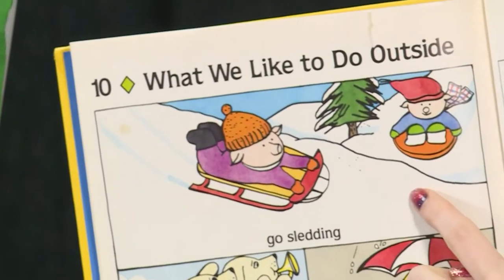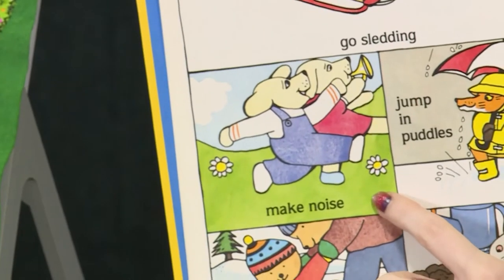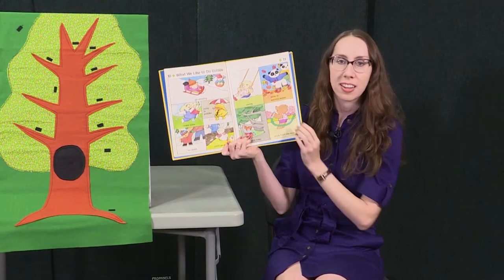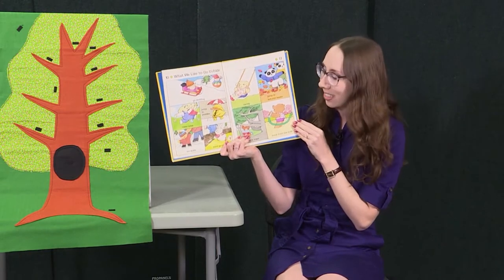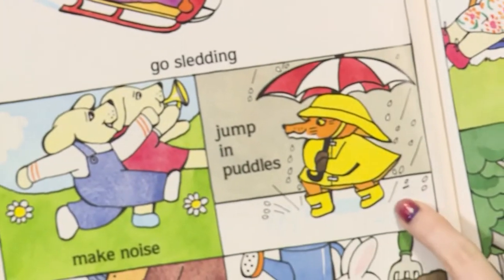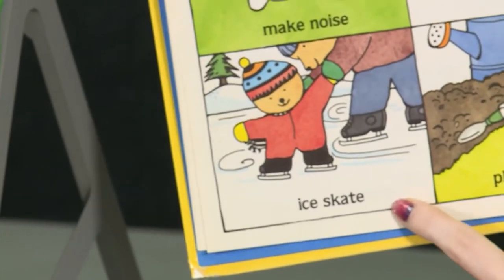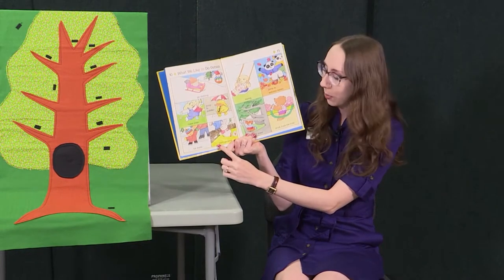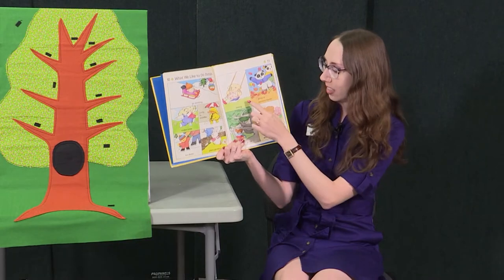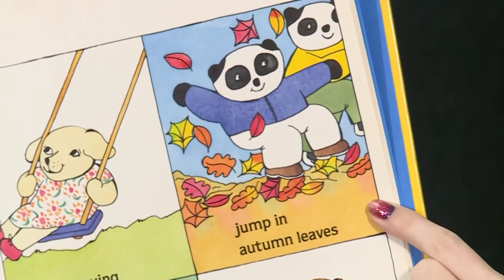In the winter, we like to go sledding. We like to make noise. When we're in places like the library, we use an indoor voice, but when we're outside, we can make a little more noise. Or we jump in puddles when it's rainy weather. And again, when it's cold, we could ice skate. And when the weather is nice in the spring, we plant gardens, plant some seeds. We like to swing, or we like to jump in the autumn leaves.